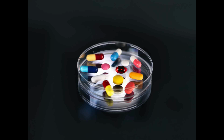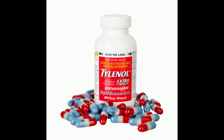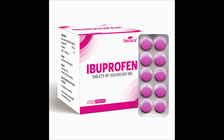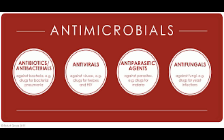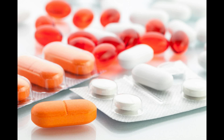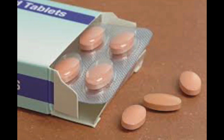Over-the-counter pain medications. These medications include the following and may be effective in relieving pain: acetaminophen and ibuprofen. Antibacterial drugs may be prescribed if you develop a bacterial infection due to the shingles rash. Anti-inflammatory drugs like prednisone may be prescribed if shingles affect your eyes or other parts of your face.